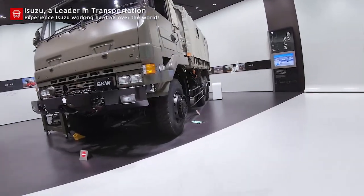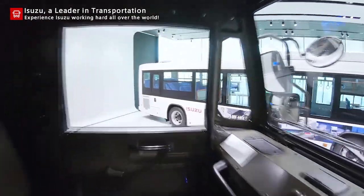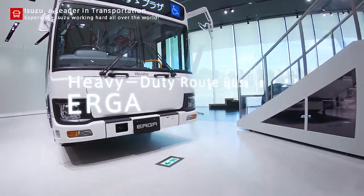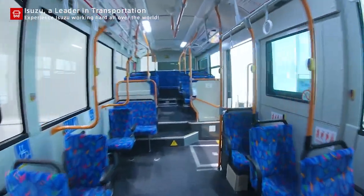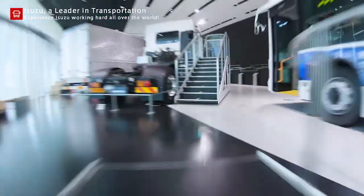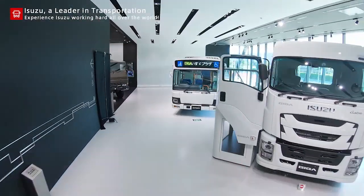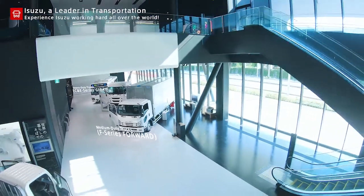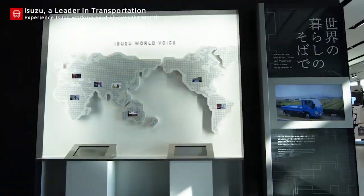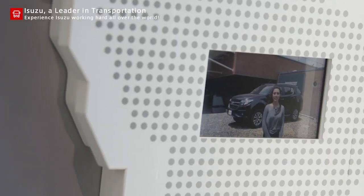We are now at the area called Supporting Transportation Needs. You can enjoy touching and getting on the latest truck and bus models, as well as self-defense force vehicles that you might not usually see, under the theme of transporting goods and people and supporting people's lives. We introduce the ISUZU trucks, which are active in more than 100 countries and regions, as well as our supporters all over the world.